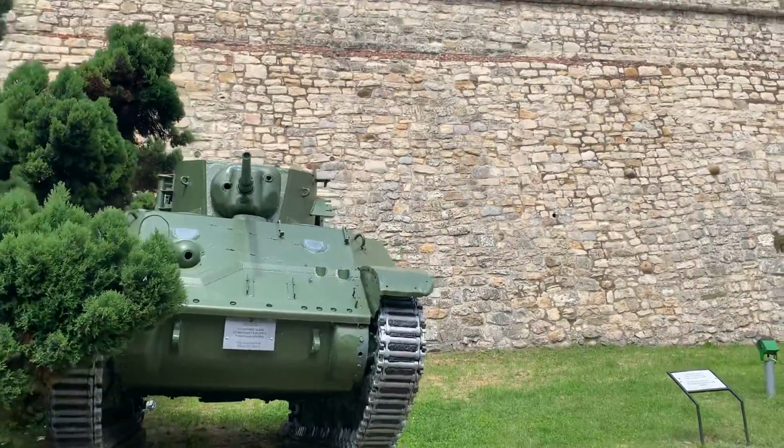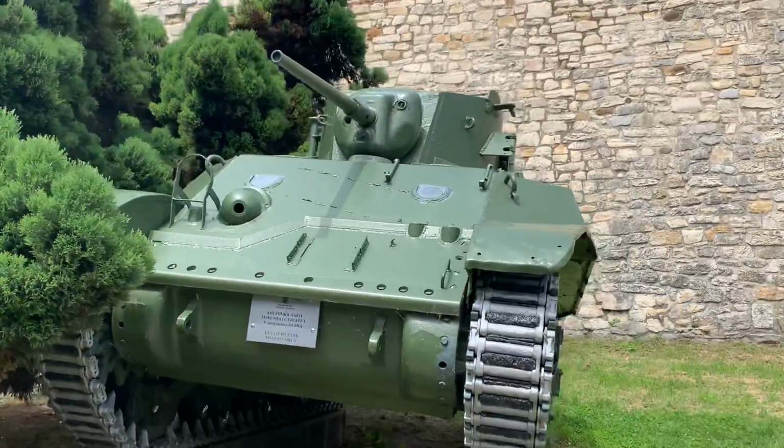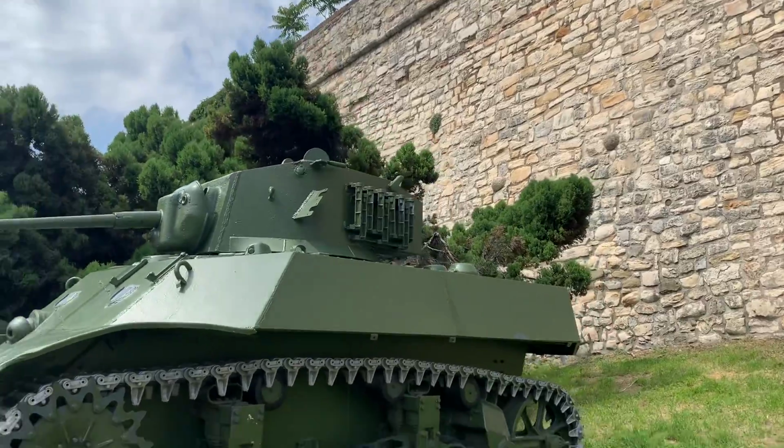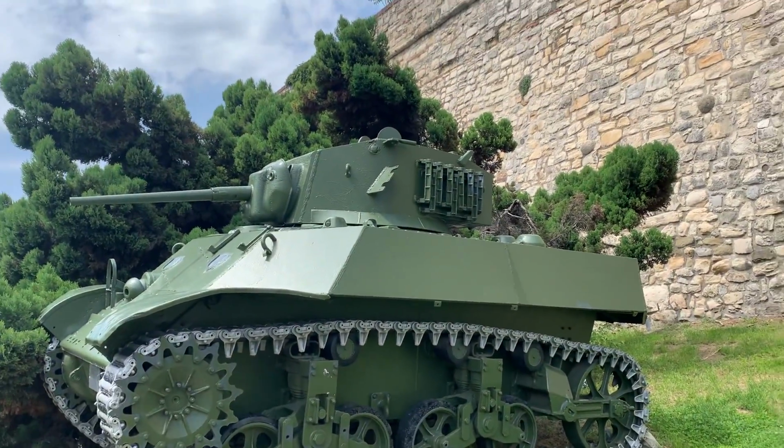American light tank, Stuart. Yeah, again, quite different design.